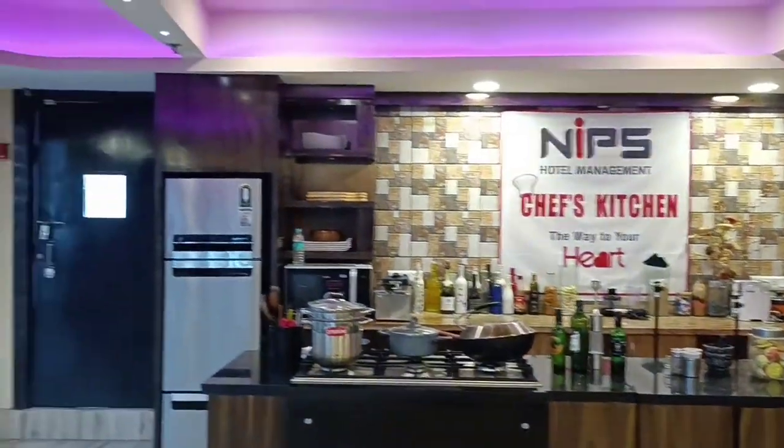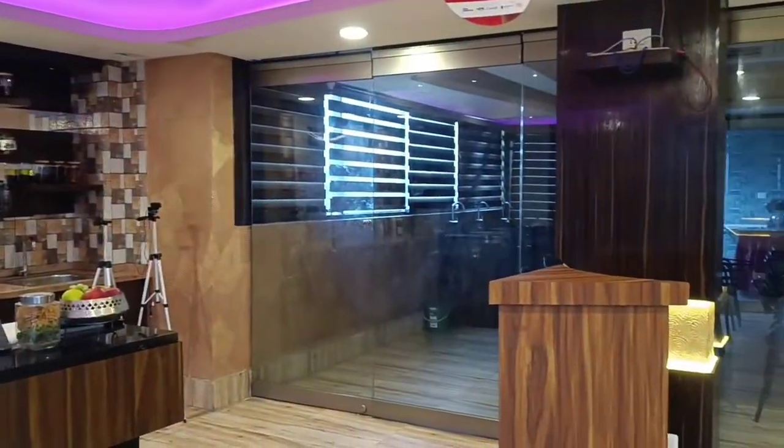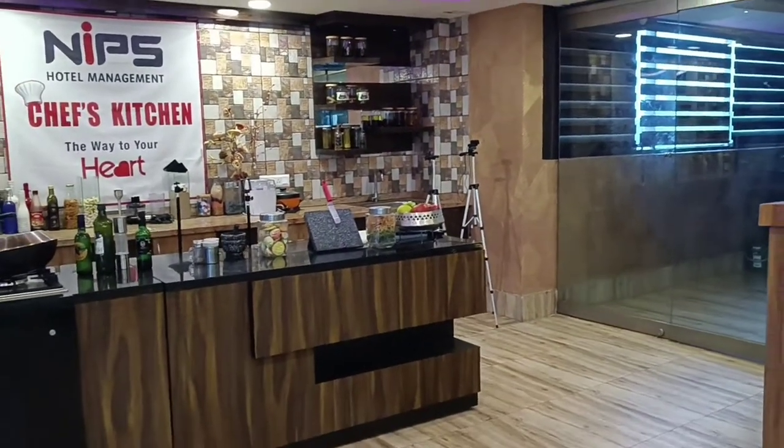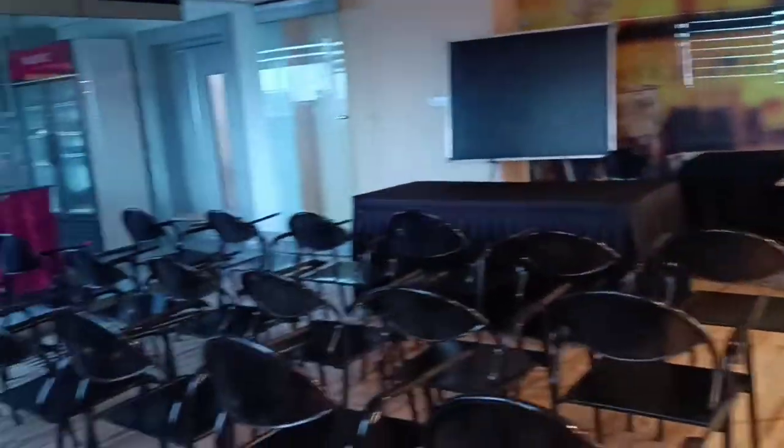This is basically for any cooking competitions, any auditions. So these areas, actually there are six. Like this is a normal classroom setup, nothing else. Okay, right. That is a chocolate room.